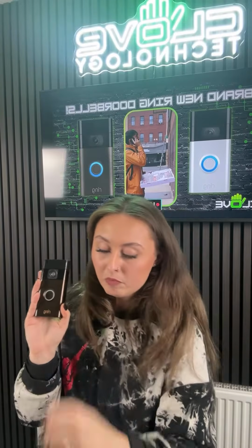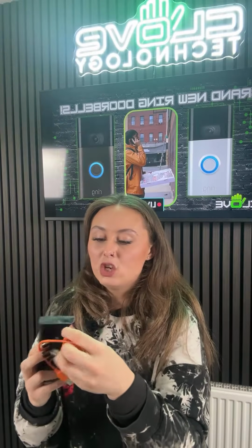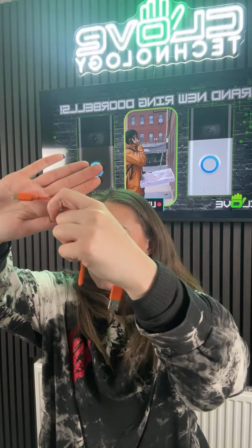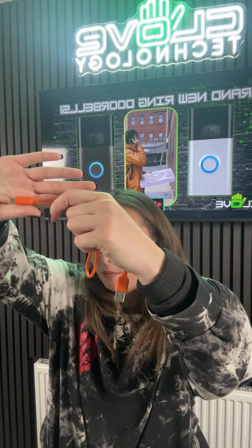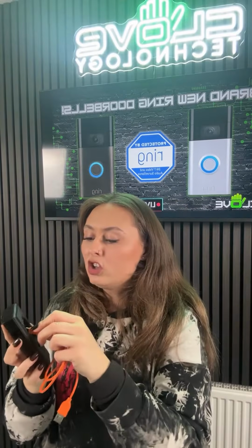So this is the 2024 wireless HD built-in view. And it also comes with everything you need to set it up in the box. So this cable here, it is a normal USB-C cable, but it is branded, guys. It is not just like a normal charger. It is a branded Ring Doorbell charger. You can charge at the back here.